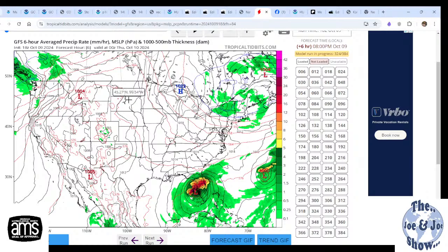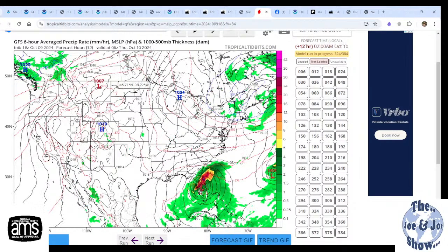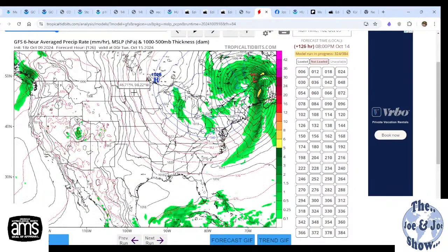The overall pattern, Bill, very interesting here. We're going into mid-October. We've got a really chilly looking air mass that's coming down here for the first part of next week.